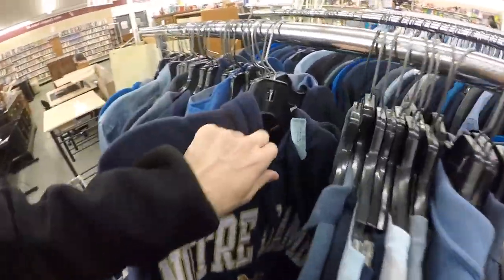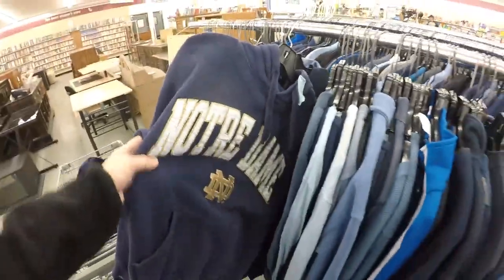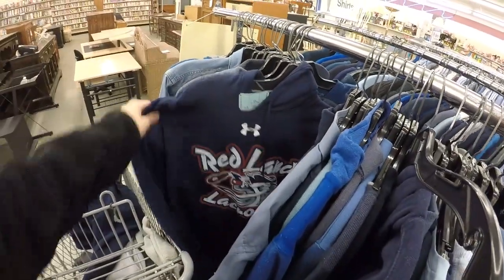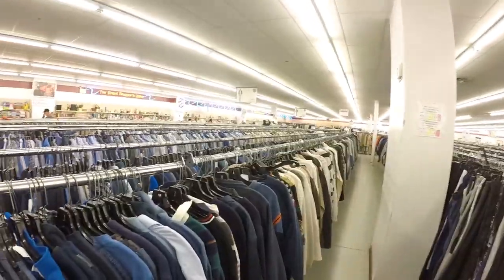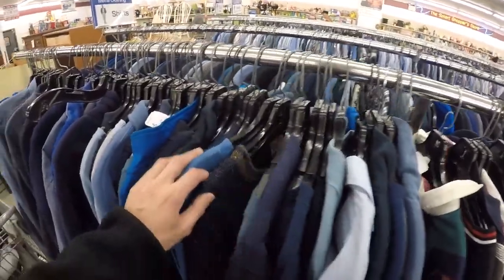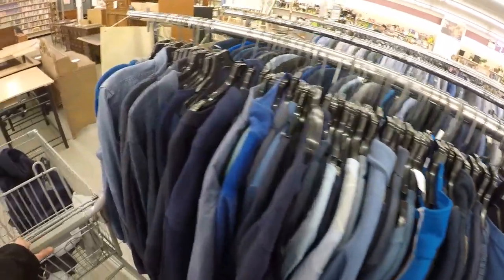Another Notre Dame sweatshirt. Notre Dame sells well if they're doing well, and that's in relevance to their football team. State. It's weird though, nothing in the store is ever organized, so I have button-up t-shirts here next to sweatshirts, next to sweaters, throwing a t-shirt. You really have to pick.